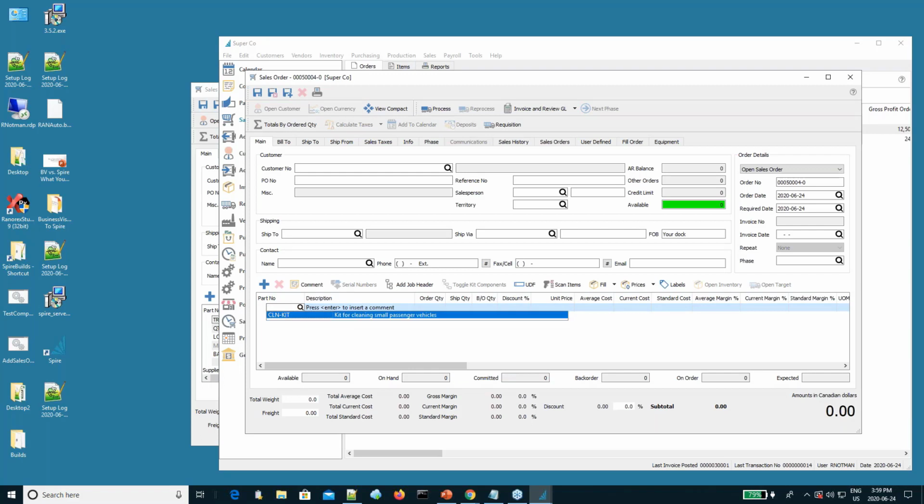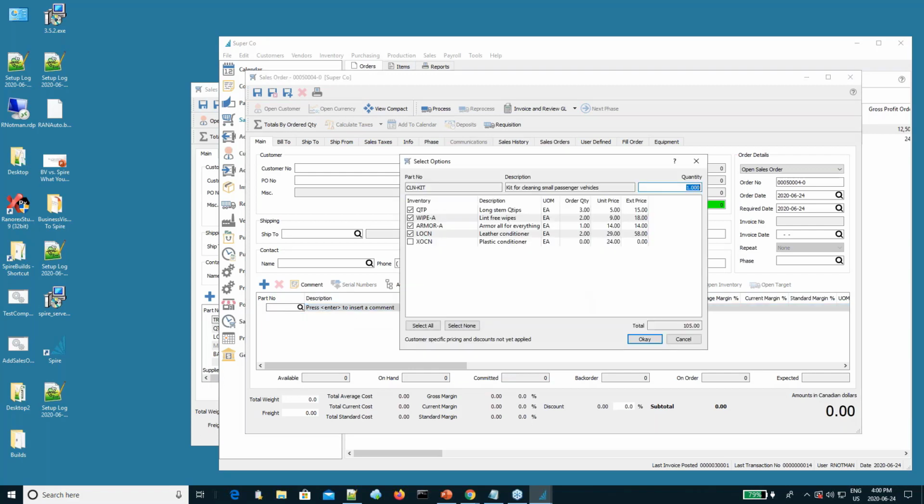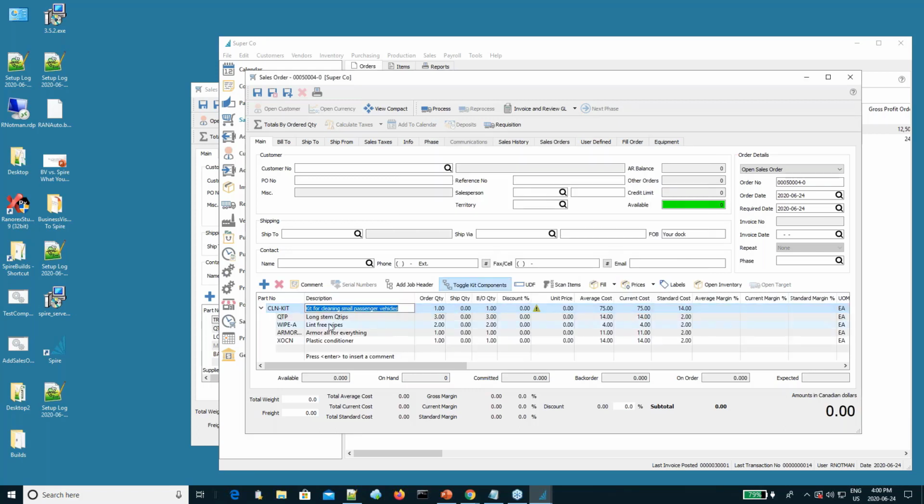So if I sell that kit, it pops up an options dialog where, in the example that I was going to show in my presentation that was 5 hours long, you can swap out things like, I don't want leather conditioner, I want plastic conditioner, for example. So you can be decision making at this point. When you click on it, that drops that kit down, but the components are always available for you to see and manipulate. Without getting into too much detail, that kind of covers it. Yeah, perfect. Okay, next question.